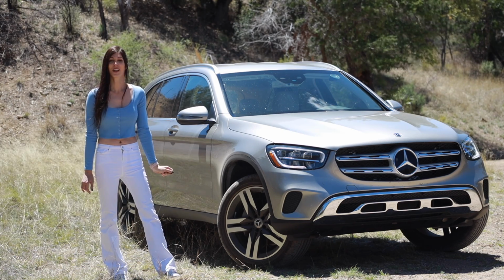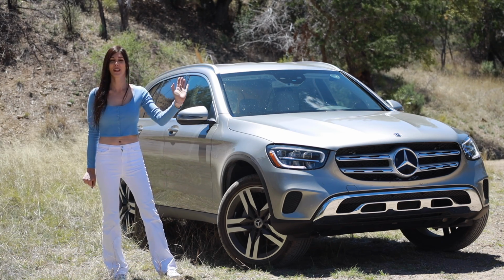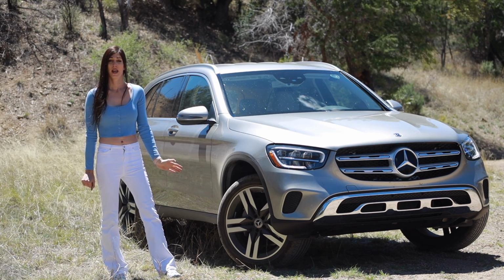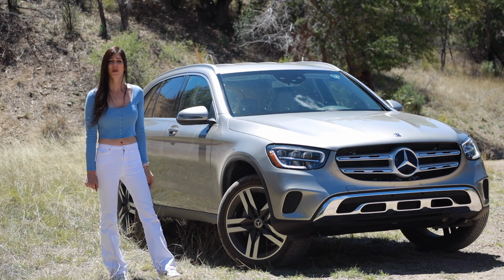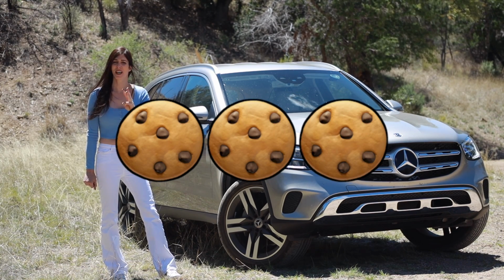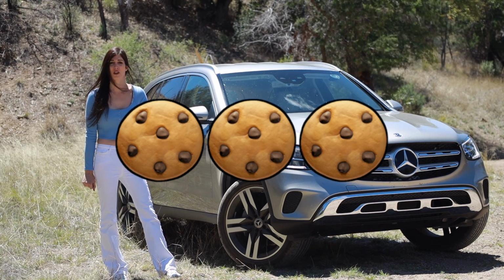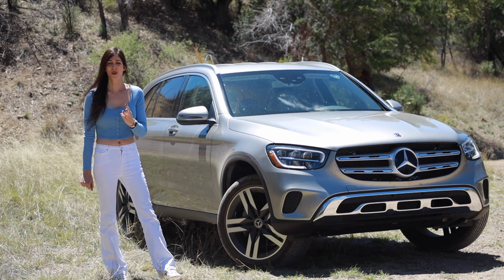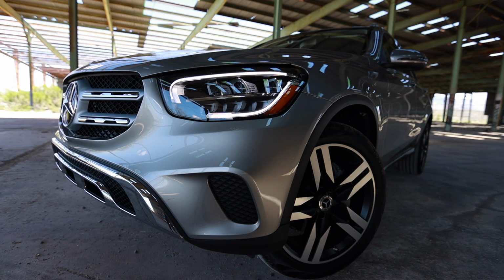Next up is the cookie category. It's a rating of 1 to 5 cookies based on what you get for what you spend. It's an assessment of value. And the GLC is gonna get a rating of 3 cookies, which I know seems kind of odd being that this is a base model and it's almost $50,000, but it's getting 3 because of the fact that this is a base model and it's this well equipped.